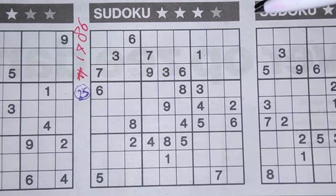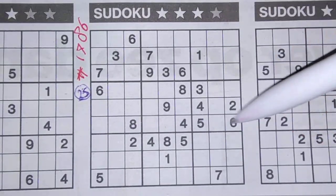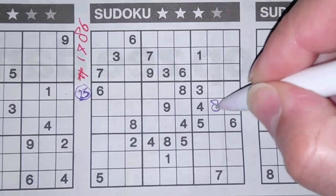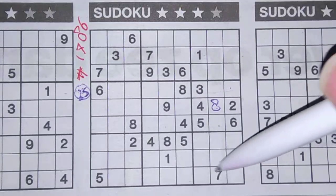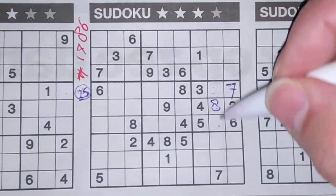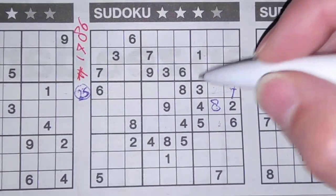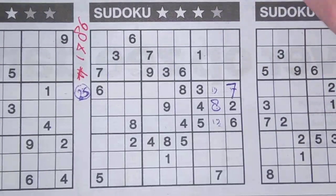Let me see which number I can use. How about the 8? 8 in this row, 8 in that row, so in the middle row, the only place for the 8 should be there. 3 missing numbers in this big square. One of the missing numbers is a 7. We see 7 in these 2 boxes, so 1 box left for the 7 should be there. Those 2 boxes are left for the numbers 1 and 9. Let me mark them for you. A 1 and a 9. It's a pair, alright.